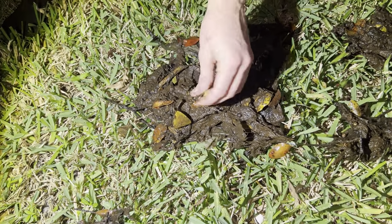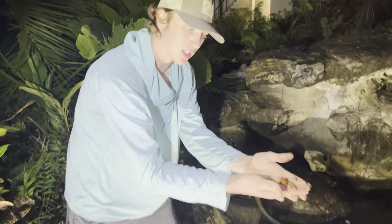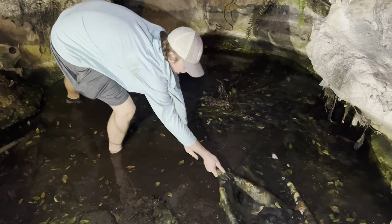Oh, yeah. That's a big boy. Oh, wow. Anyone else? Come on. All right, let's get these guys in the bin. Look at that. A gourami and a goldfish. There they go.